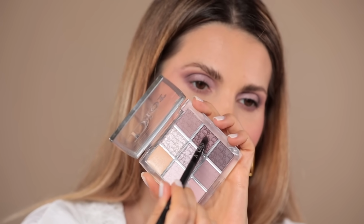Then I'm gonna take this color. It's like a nice iridescent plummy, and I will apply it at the end of the eye because I know it's not gonna be too harsh. I don't like super heavy makeup anymore. For me, this is sort of like the max I would do.